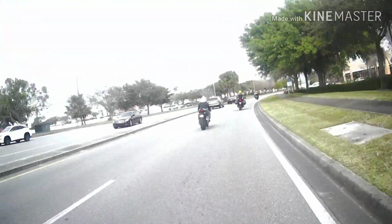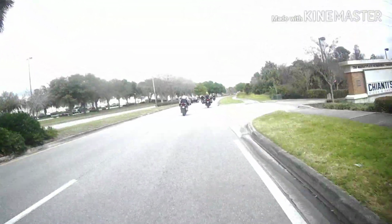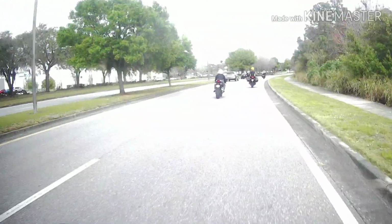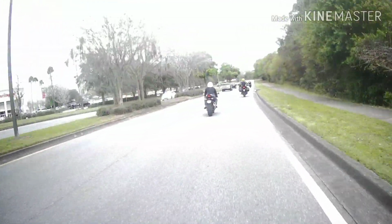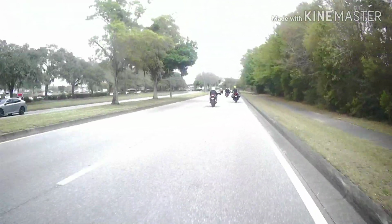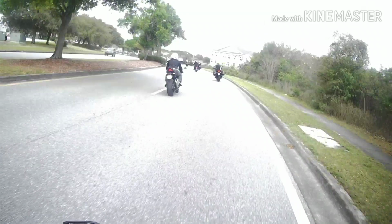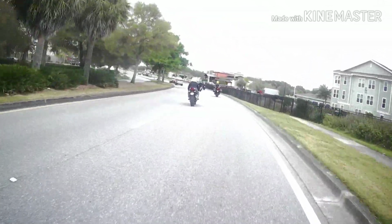Yo, the clutch on this bike is hella smooth. Oh my god, I need one of these. I see why Kawasaki got their fanboys. Yo, the clutch on this bike is so freaking smooth. You can't even hate. Let me slow it down a little bit. I'm getting kind of excited.